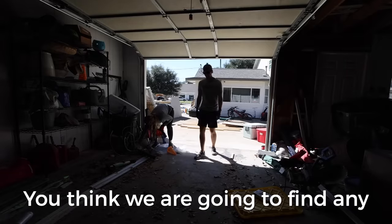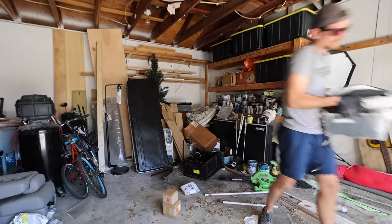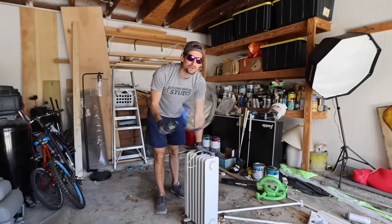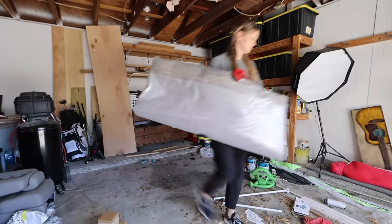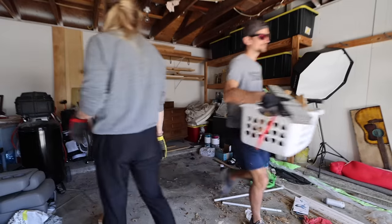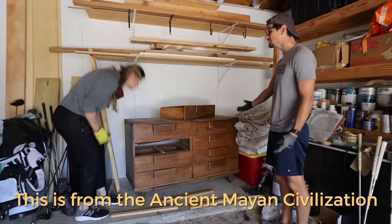Do you think we're gonna find any animals in here this time? And somehow, it just seemed like the stuff in this garage kept going and going. Merry Christmas! You didn't know old Deanie Boy used to play tennis back in the day, junior college. Andrea hasn't flipped furniture in quite a while, but we still have a few pieces hiding in our garage. Look, babe, we've uncovered an old relic. This is from the ancient Mayan civilization, is it not?